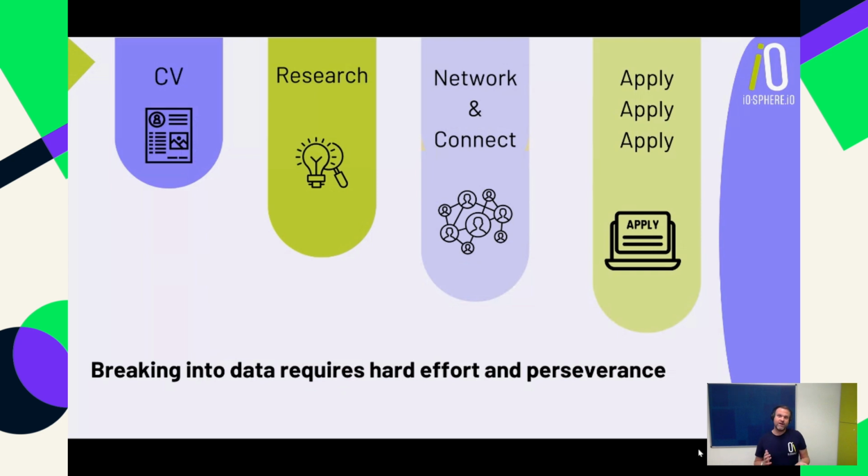It's important that when you're networking, you do that in a way that adds value for the other individual, because if you just connect with somebody and you're like, I really want a job in data, can you tell me how to get it? You're probably going to get ignored.